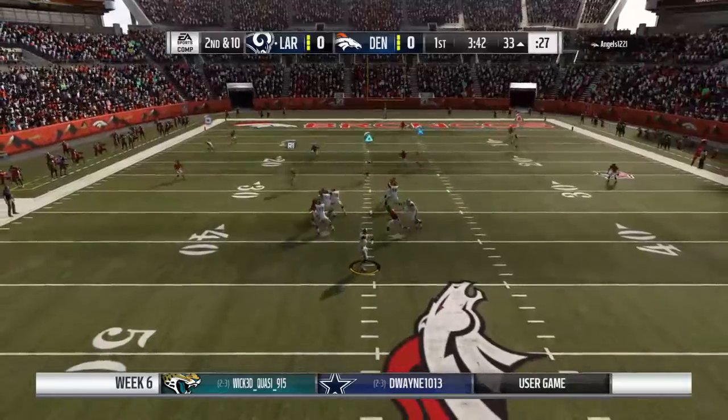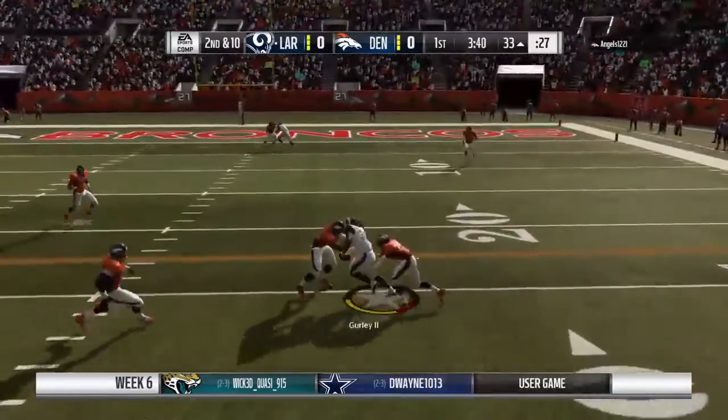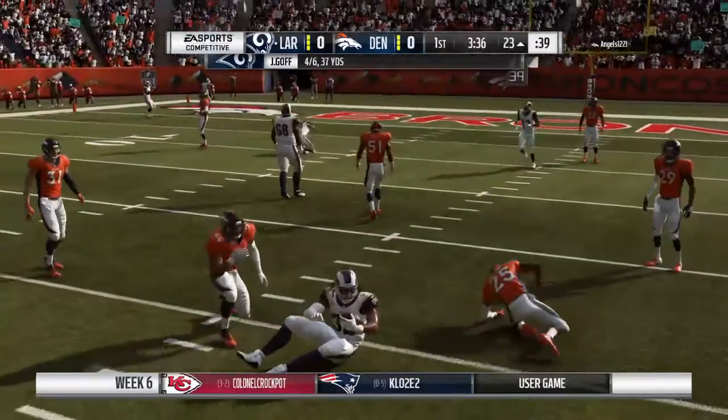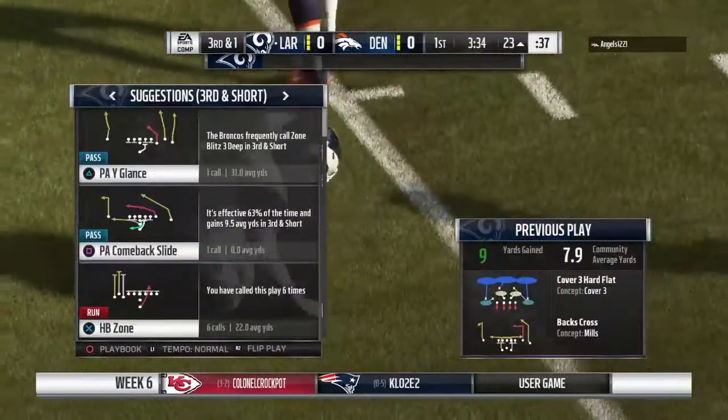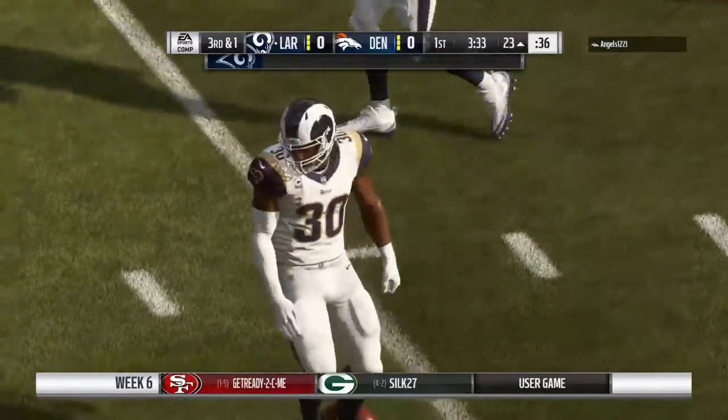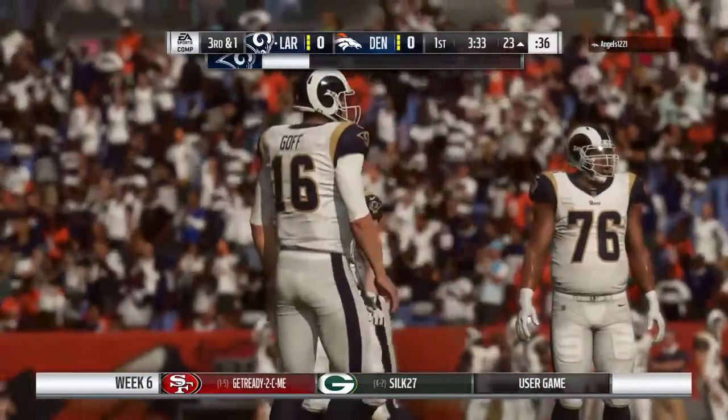Here's Goff. It's complete. This is Todd Gurley. And he'll go down here right around the 23-yard line. It's a gain of 9 yards. And that'll bring up a 3rd and 1. And the pocket's been protected pretty good here so far on the opening drive.